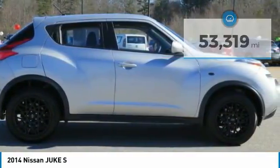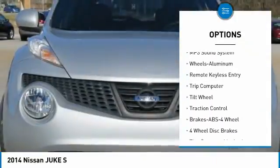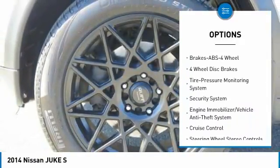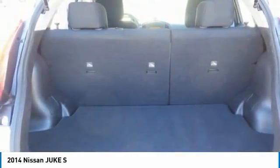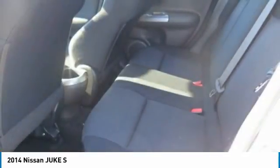Here are some of this vehicle's great options: anti-lock braking system, traction control, air conditioning, power steering, cruise control, aluminum wheels, AM/FM stereo radio, rear defrost, FWD, security system. A vehicle like this doesn't come along every day. Come in and get it before someone else does.